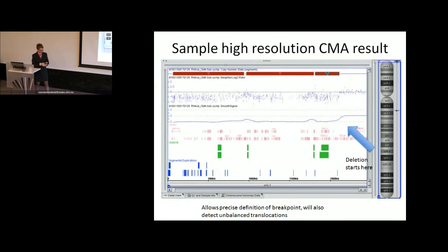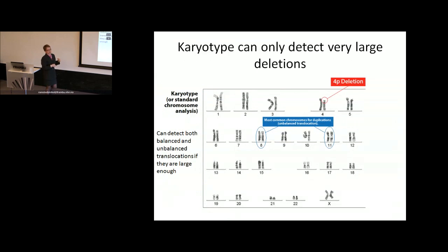But the other nice thing is, if you've got extra 8P, we will find out if you have extra 8P. And this is the study that Dr. South used to find out all of the patients that have extra chromosome material as well as missing, because the extra chromosome pieces tended to be too small to see on this.